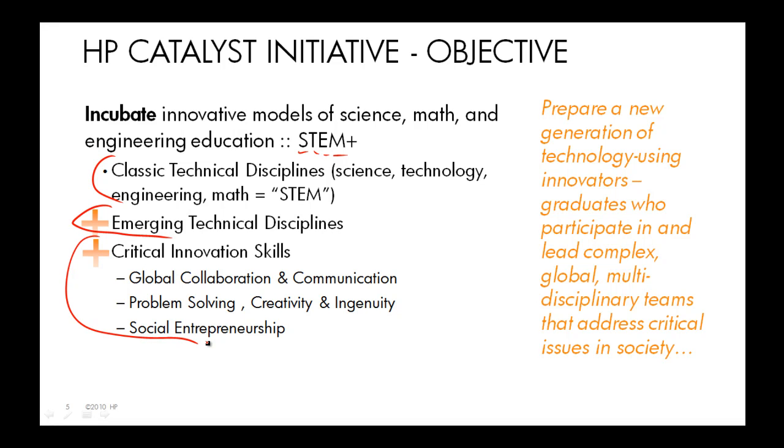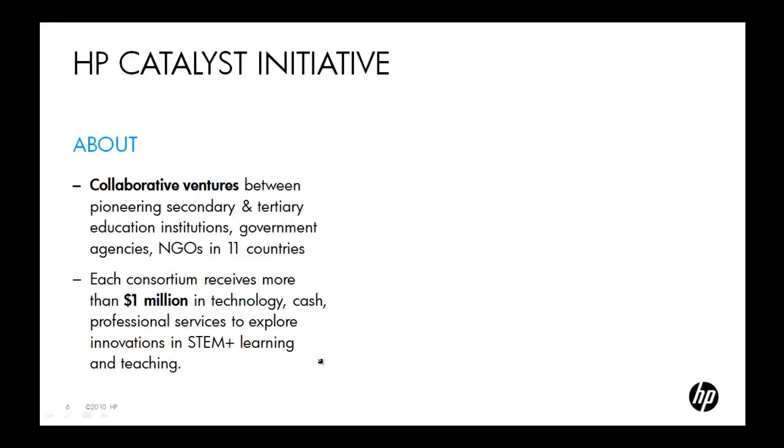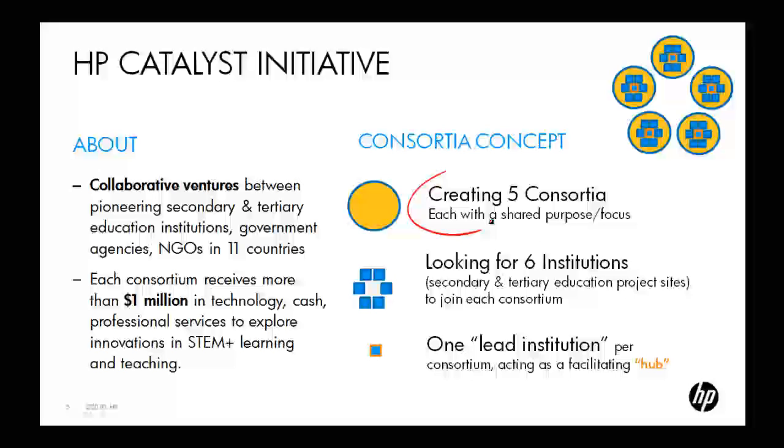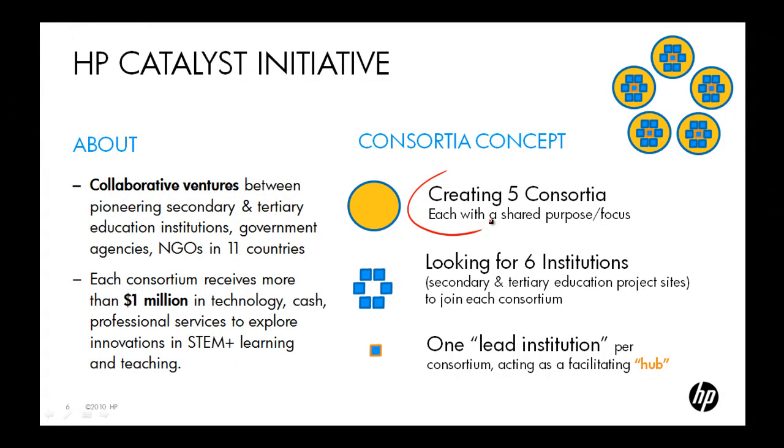Things like, we talk about teamwork and doing project-based learning, but global collaboration and global communication, crossing cultural boundaries. Problem solving that involves creativity and ingenuity to solve social problems. These are the kinds of things that are representative in STEM plus learning and teaching and are critical to our students' success. So to do this, the HP Catalyst Initiative is designed as a consortium style of grant making. What we'll do is we'll fund 5 consortia, and each of these will address some specific STEM innovation theme.